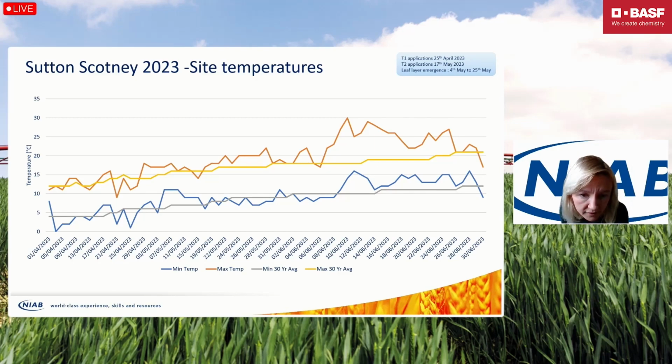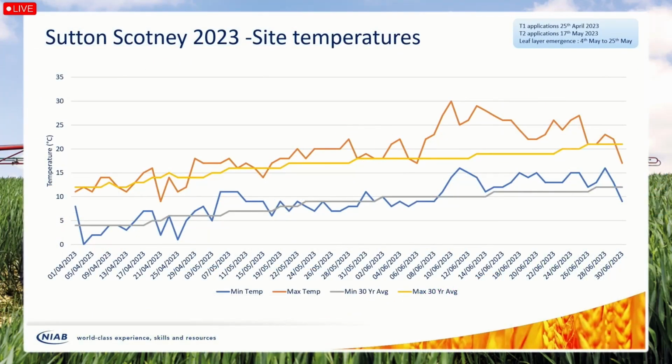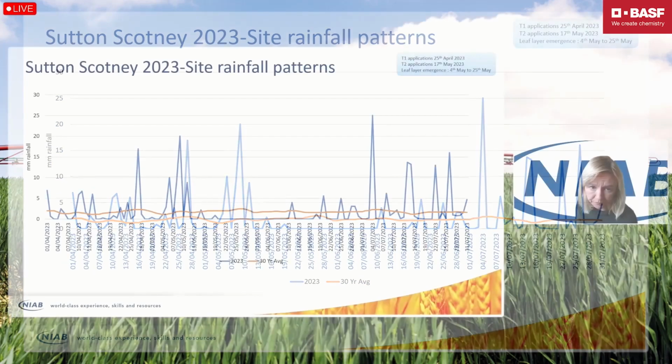So I've just picked one site here, Sutton Scotney, down in Hampshire, and you can see there the rain levels that we had and the temperatures that we had. So the temperatures were slightly above average going into May, and the rainfall patterns were kind of as you'd expect for that season. So very different site conditions, and you would expect that perhaps things might not be as variable in terms of leaf emergence, and that wasn't the case actually for last season.